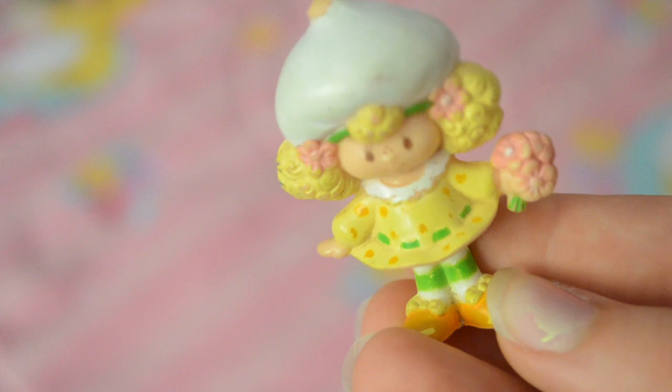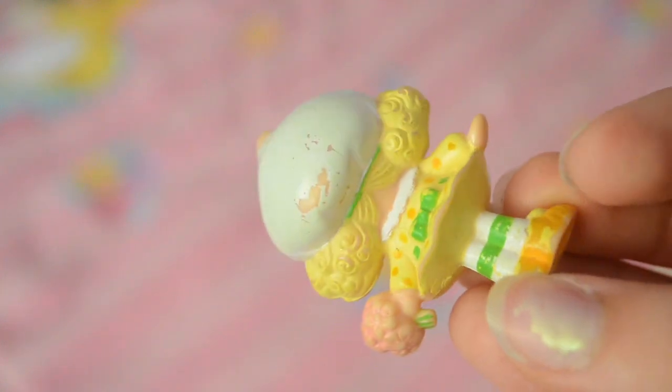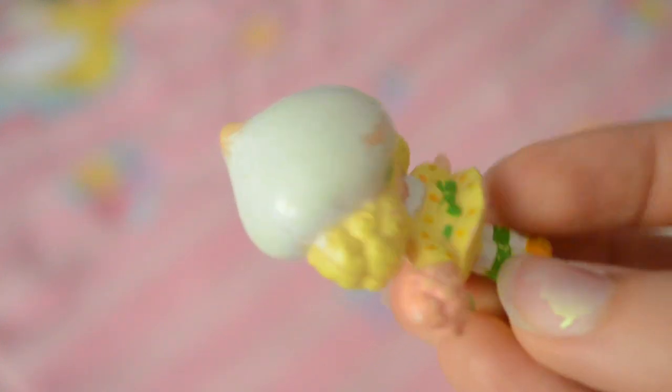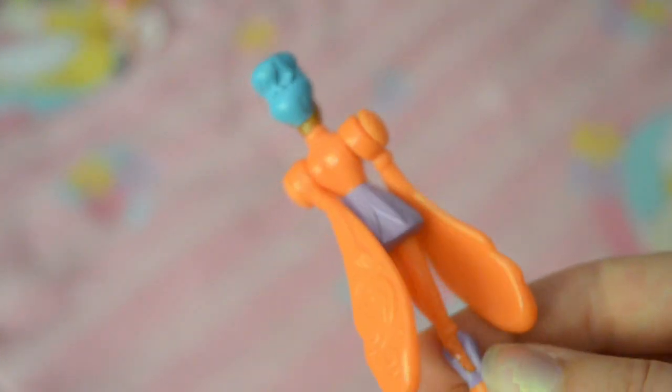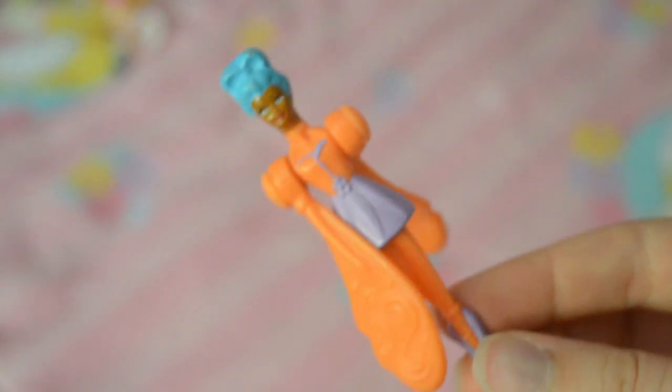There were those little bags full of a bunch of tiny plastic things. I saw this little lemon meringue in the bag, and I was like, it's $4. Will I pay $4 for this one figure? Yeah, sure, why not? And then when I opened it, it also had this terrible bright orange Sky Dancer inside, and I was like, cool, I'll keep her too. And also this Loopsy. I have some Loopsies. And then I just threw everything else back in the donation bin. So I paid $4 for these.